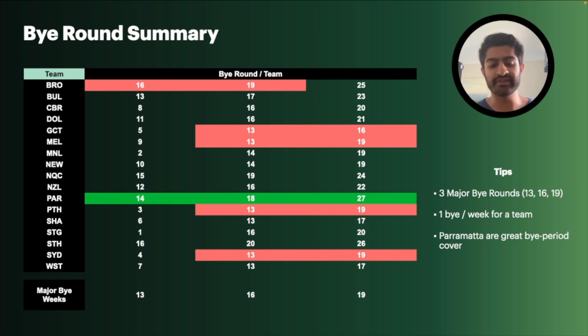So this is why I think guys like Dylan Brown, who's a Kiwi, not going to play State of Origin, maybe someone like a Sean Lane, maybe someone like a Mitch Moses if he's not playing Origin. I really do think we're going to lean on Parramatta during this middle part of the season.